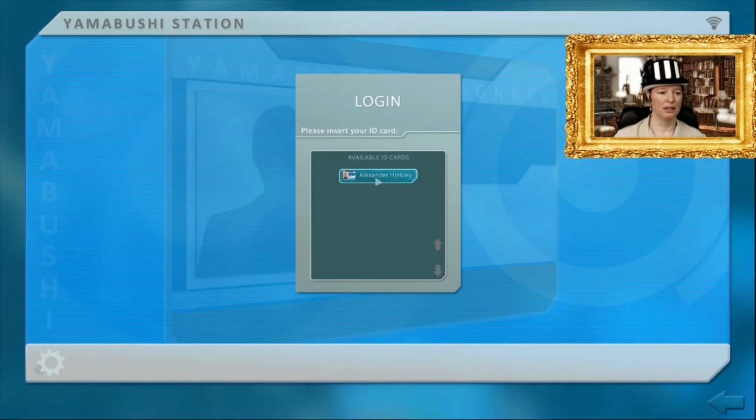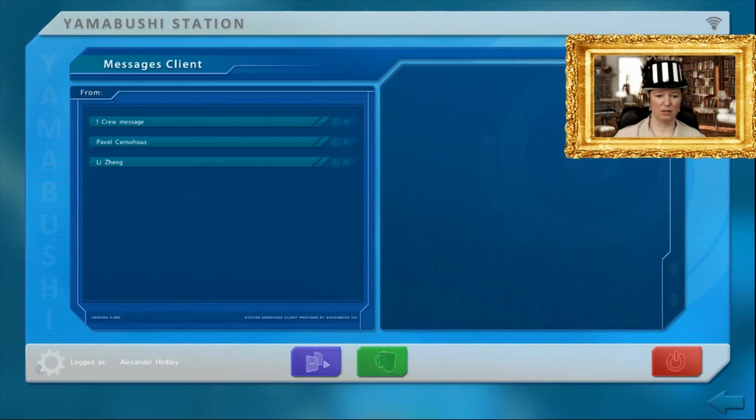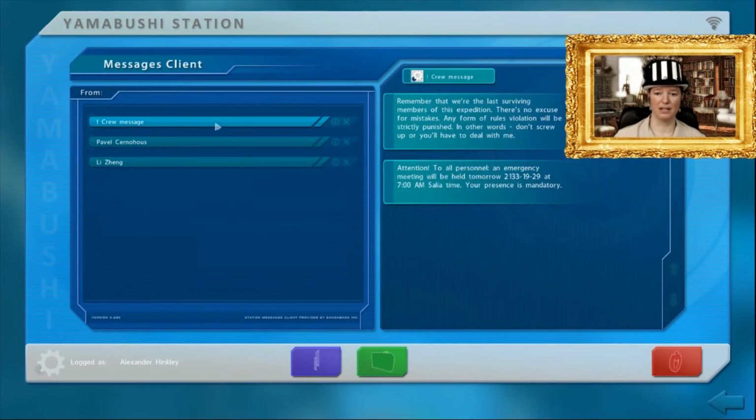Ooh. Yamabushi Station. Please insert your ID card. There he is. Alexander Hinckley. Rank. Command Chief Master Sergeant. Personal ID number. Department Aviation. Messages. Crew message.